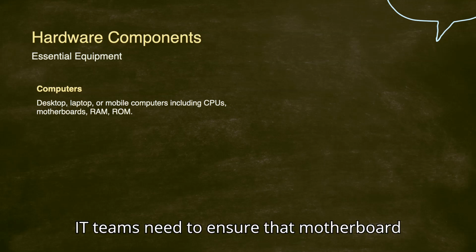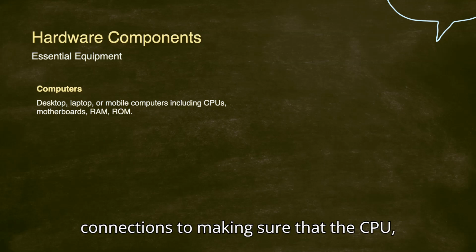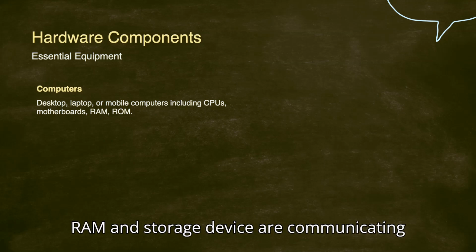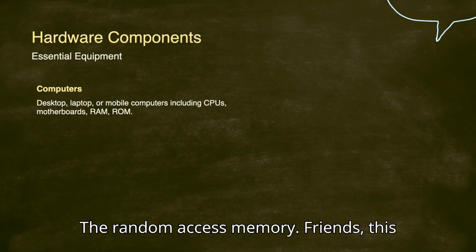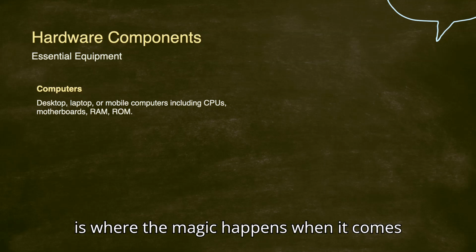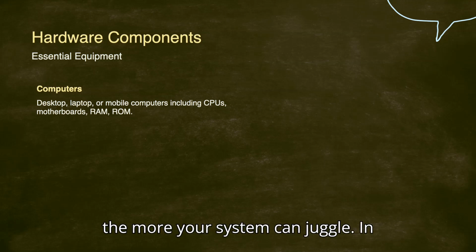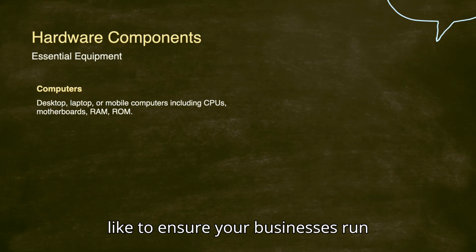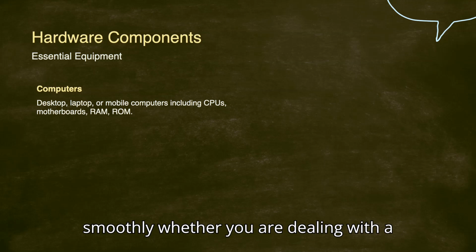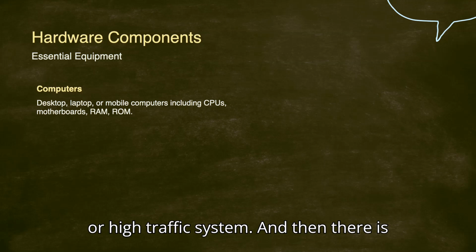IT teams need to ensure that the motherboard is in top shape, checking all the connections and making sure that the CPU, RAM and storage devices are communicating smoothly. And next is the RAM, the random access memory. Friends, this is where the magic happens. When it comes to multitasking, the more RAM you have, the more your system can juggle. In IT operations, managing RAM effectively is key to ensuring your business runs smoothly, whether you are dealing with a large database, multiple applications or a high-traffic system.